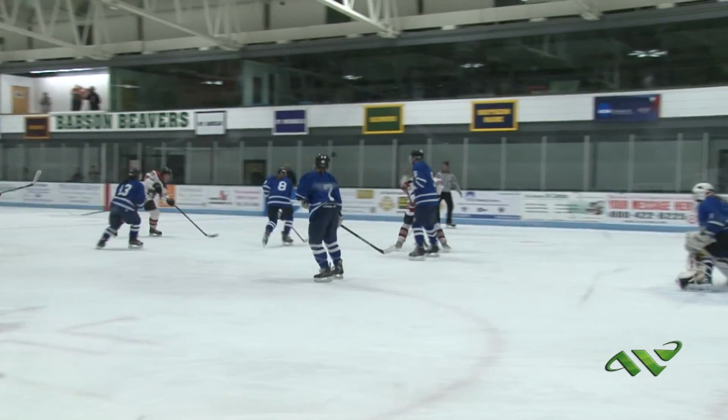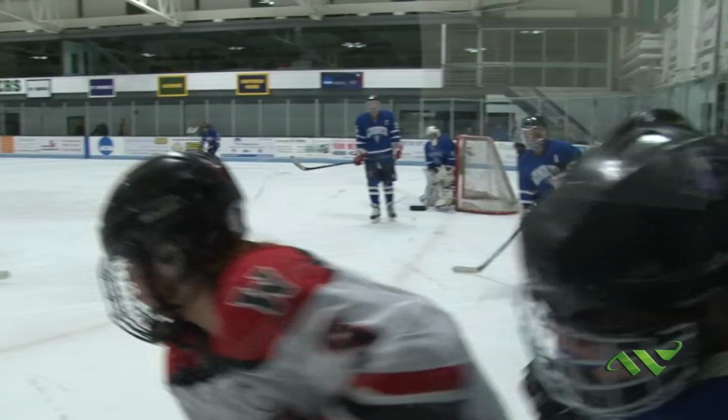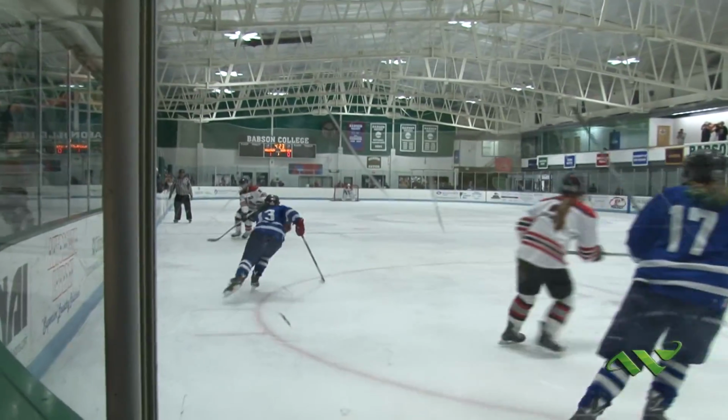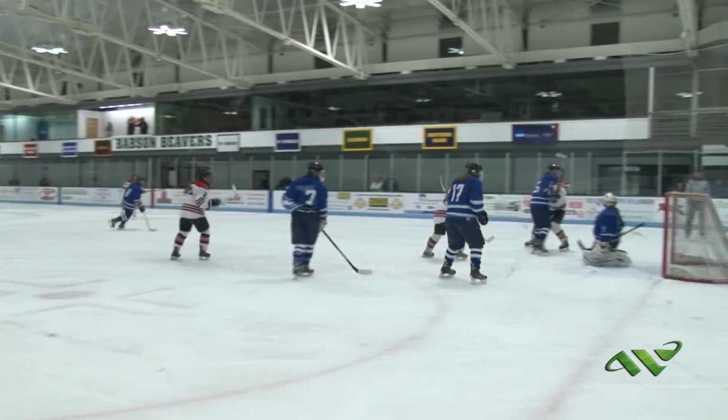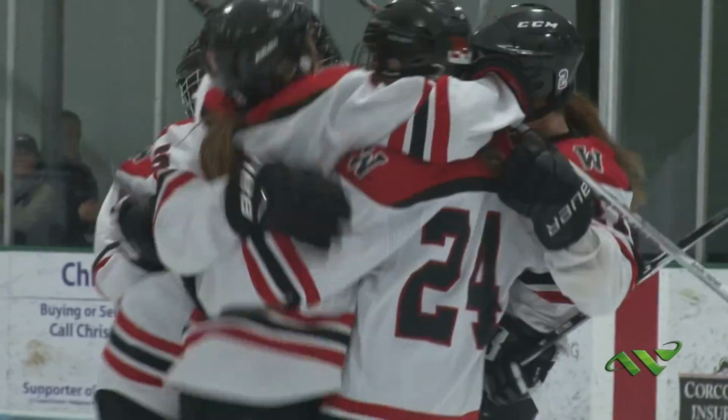Less than 2 minutes later, that 1-0 edge would quickly change as Carly Boyle, crashing the boards, feeds it back outside to Danny Hickman. Hickman from the high slot rips a slap shot and just buries it. Suddenly, Wellesley holds a 2-0 advantage over the Blue Devils.